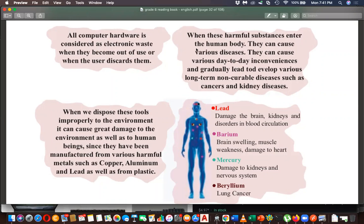But they are not using computers, right? They are not using computer waste. That's because of the chemicals that they are using.